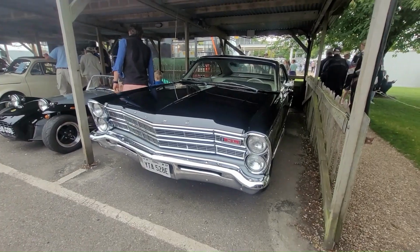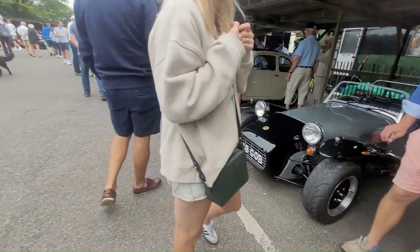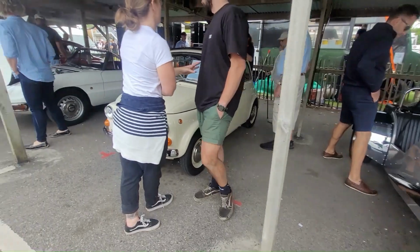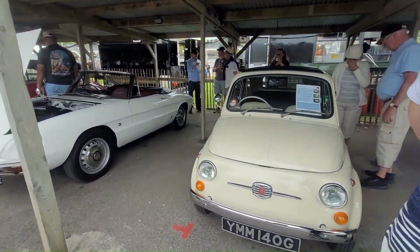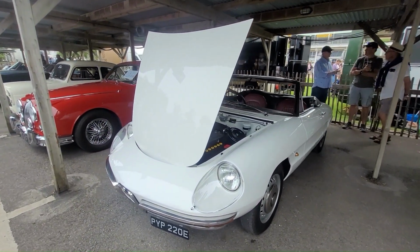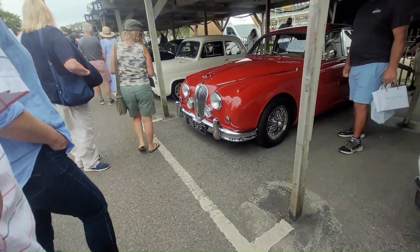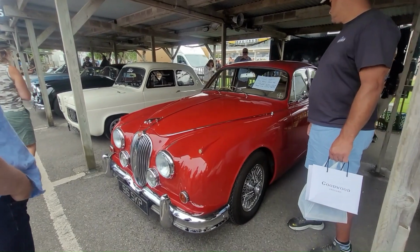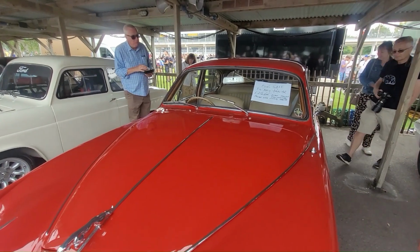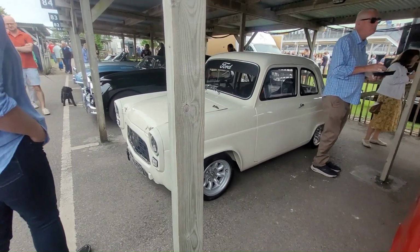Now this is called a Ford XL, which is a variant of a Ford Galaxy. Little Lotus 7 car, or a replica of one maybe. Fiat 500. An Alfa Romeo Spider. Now I believe this is a Mark II Jag, the one we saw earlier was a Mark 1, and I think the difference is the side lights or indicators are slightly different. Well, this has round rather than sort of lozenge shape.